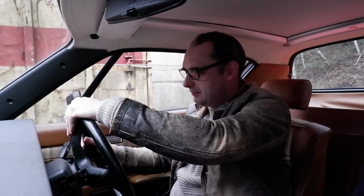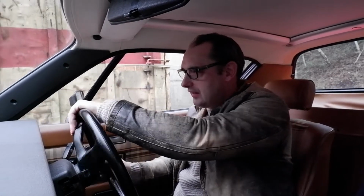Now, the steering is a little bit heavy at very low speeds, but I must admit it's not as heavy as I thought it might be, especially when you consider that this has got a 2-litre engine under the bonnet. But once you're rolling, the steering's actually quite light and it feels quite precise as well. I do quite like it.